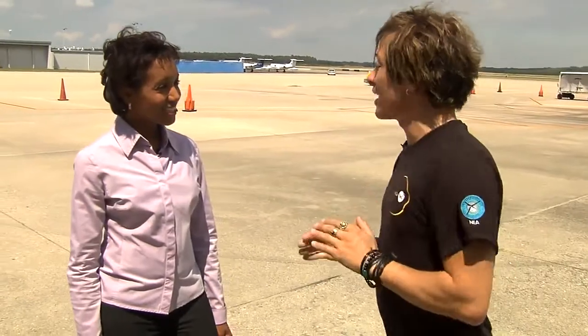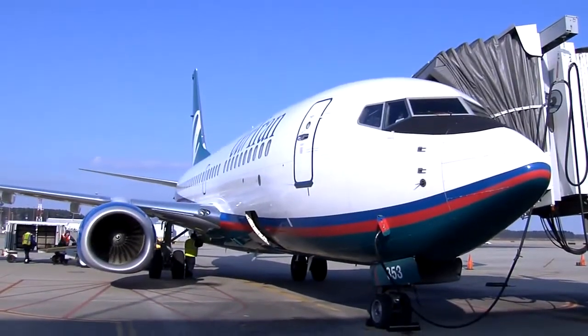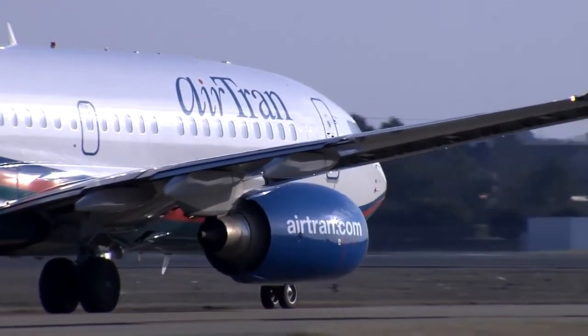Sure. Right off the bat, you know, we hear that flying is safe. Yeah, how safe is flying? Well, flying is still the safest form of transportation. A lot of people feel safer in their cars, but really airplanes by far are the safest form of transportation. Really? And at NASA, we're not only making the airplane considerably safer, we're also making the airplane more efficient. We are addressing the environmental challenge for aviation.